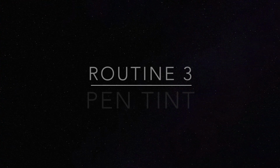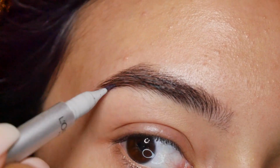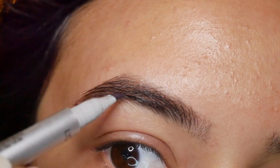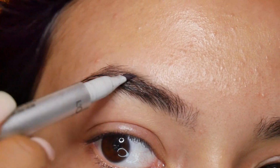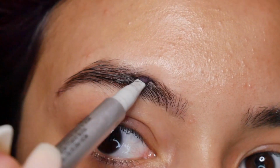Last, but certainly not least, is my favourite and quickest way that I do my eyebrows. So I start off by using my Micro Tattoo Definer Pen by L'Oreal. I go in and do exactly the same thing that I did with my last two routines, but you have to wait a little bit in between as you build them up, as it is a kind of water-based product. If you've never used this before, it is like literally drawing on your eyebrows with a felt tip pen.